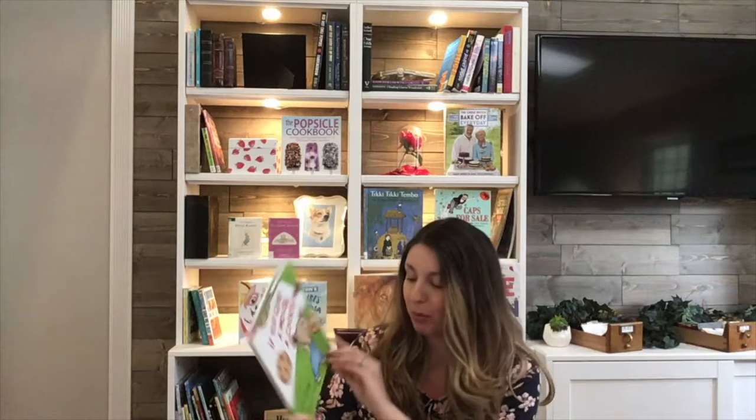We have a great story and a great craft to do this afternoon that's all about cookies. Who here likes cookies? Raise your hand. All right, great. So we're going to start by reading a story called If You Give a Mouse a Cookie by Laura Numeroff. And then we're going to do a great cookie craft, and we're going to talk about different types of cookies and their different shapes.